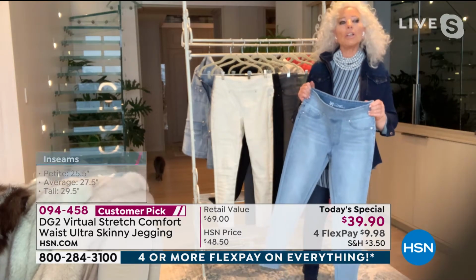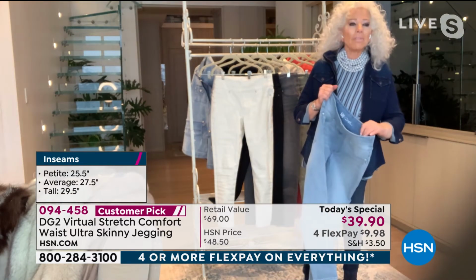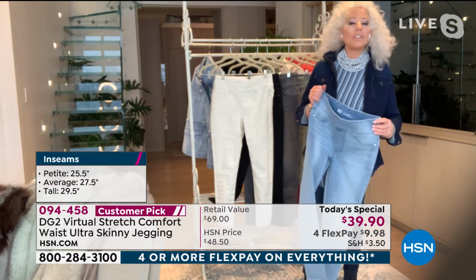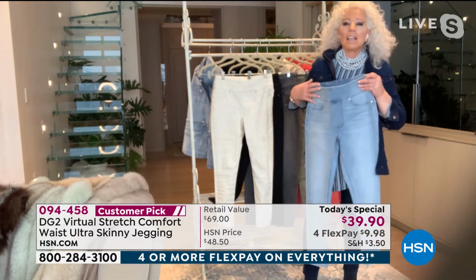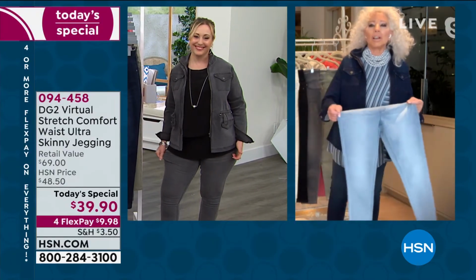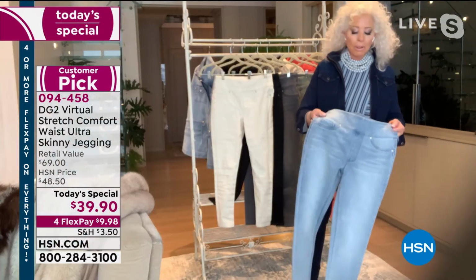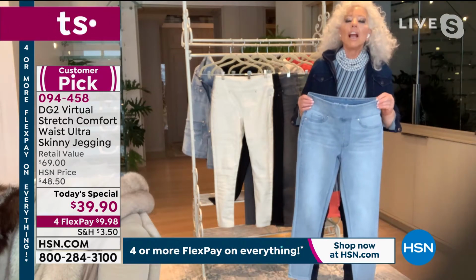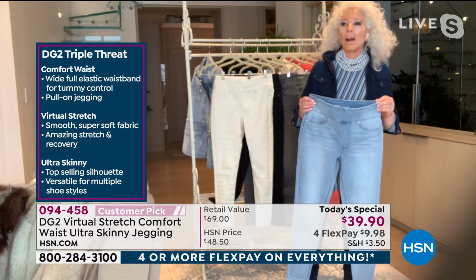I would almost guesstimate that half of what we sold was in virtual stretch, because once you get it home and you realize the feel of it, the integrity of it, the stretch, look, I'm going off the screen here, the stretch of it, and how beautifully they wash and wear, and you realize you're going to have this jean for a decade and longer, you know that $39 is a crazy good price.